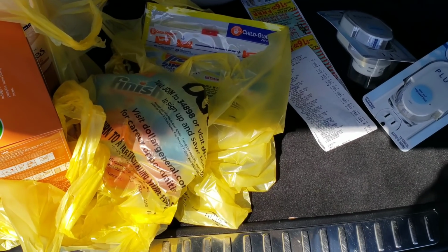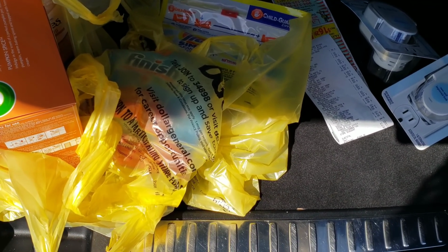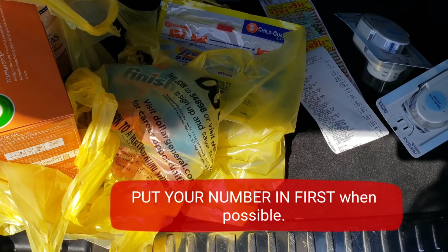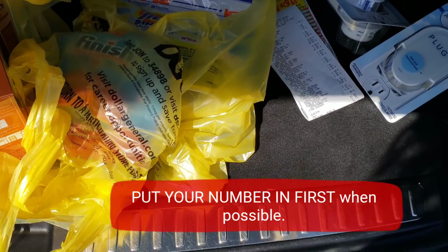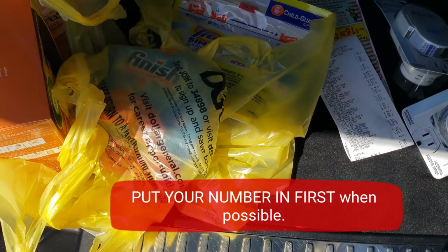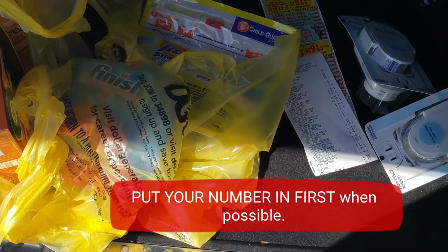So put your number in first if you can help it, okay? Because usually for digitals and stuff, I put my number in last. You guys see it on all of my transactions. Well, today, it wasn't that I forgot to clip it. I went and looked at my account and I had it clipped. So basically today, what's happening is put your number in first if you can help it.